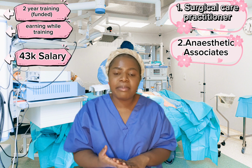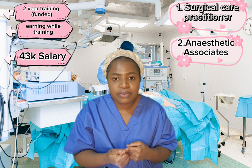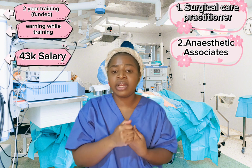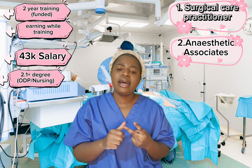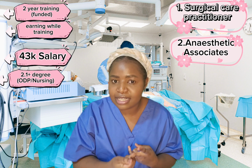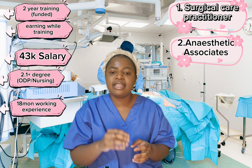So what are the requirements? First, you need your ODP degree, or if you're a nurse working in anesthetic, you need a nursing degree, and you also need to have a 2-1 in your degree, so either a 2-1 or a first class. The second thing is you need to have experience in the field. You need to have worked in anesthetic itself. Certain unis say 18 months, certain trusts say 3 years.